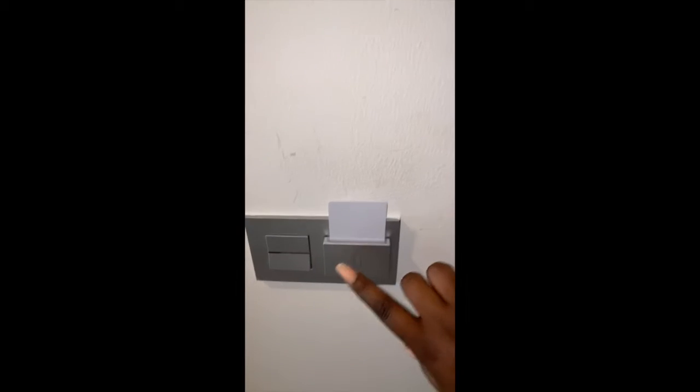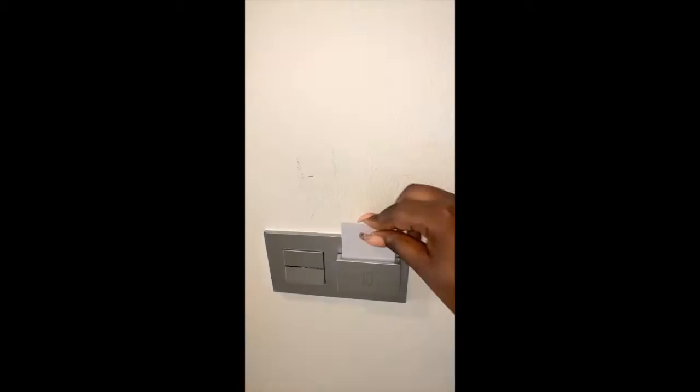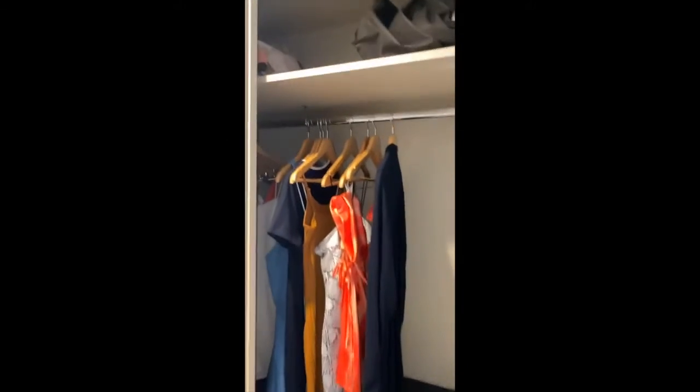So, and let me put y'all onto this cool little feature. This powers our light for our room. So if we take this out, we literally lose all the power in the room. And as we put it back in, the power comes back on. That's so cool, right? This is the closet space right here. Well, we have our safe, our shoes. We kind of took some of the stuff out the bag already. We put some stuff on the shelf, which was our carry-on bags.